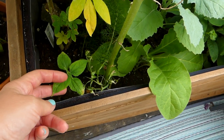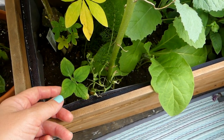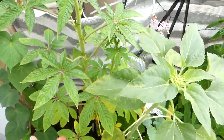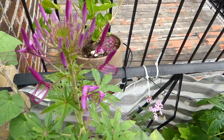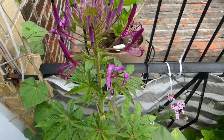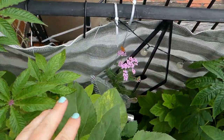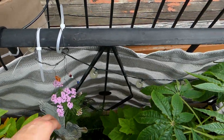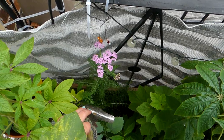Oh, I do think this seed survived. I believe this might be a hyssop. I'm not sure. But I bought a cleome start. It has grown a lot since I bought it, and it just started blossoming yesterday. I'm really excited about that. I have yarrow, which I had planted last year in this very container, and it came back and is blossoming this year.